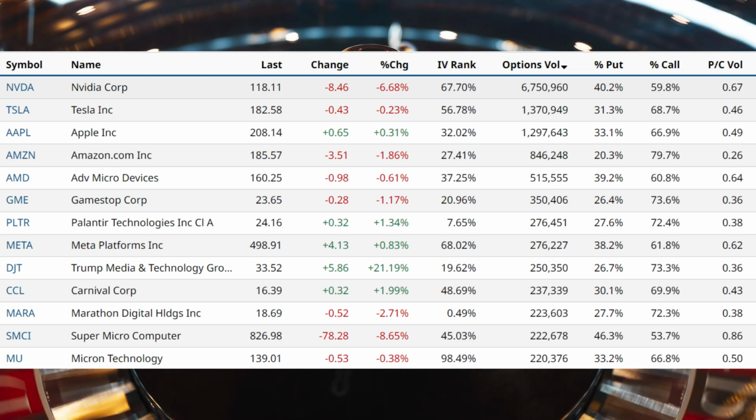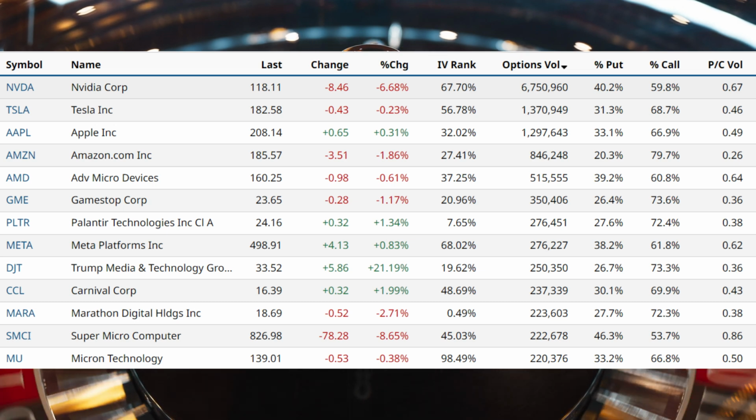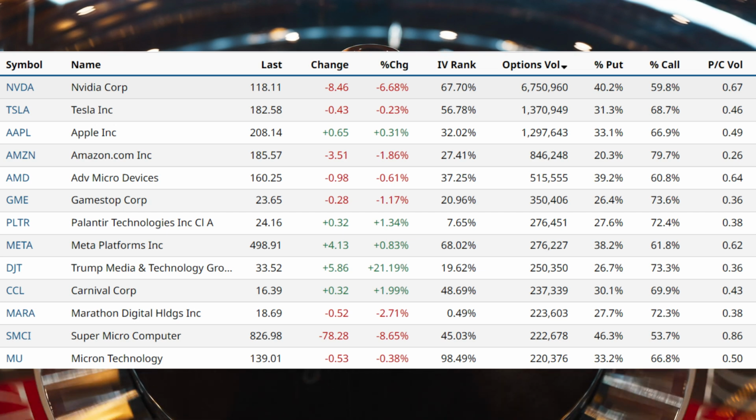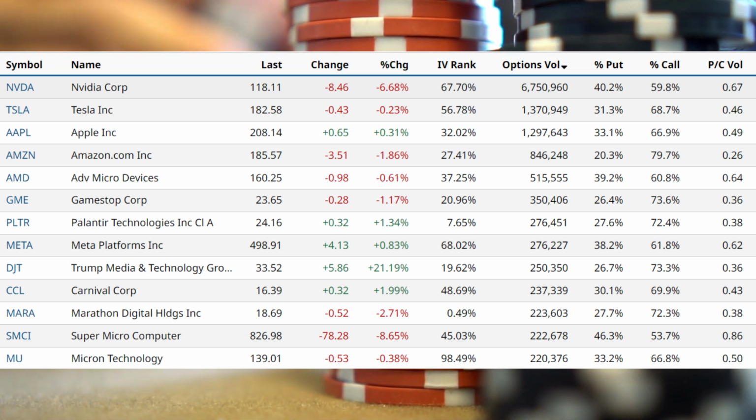And the spread between calls and puts is still favoring calls, meaning folks still have the bias that these stocks will move higher rather than lower, and they continue to buy the dips via calls. Here's the problem though. If you look at the IV rank for NVIDIA, for example, it is at about 68%. IV rank compares the implied volatility right now to the implied volatility over about a year timeline. And right now, the implied volatility is higher than, let's say, 68% of days going back a year.